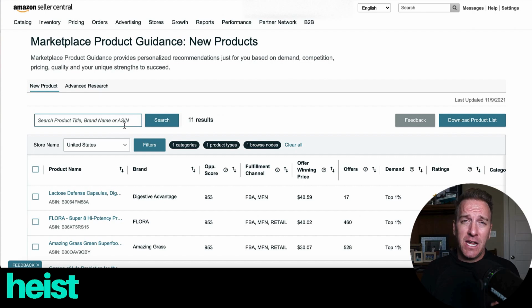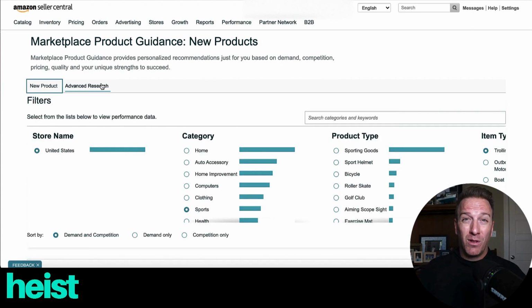Again, what's interesting about this is these 600 factors are not Helium-10 or some third-party engineer's assessment of what they think the future high-demand products are. It's actual Amazon data, and it's assessing your existing catalog. So these are going to be custom to each individual account and brand. And while the same results may show up for similar sellers, each set of recommendations is going to be unique based on your catalog and account. There's some additional stuff here. You can go to this advanced research if you want to look at broader strategies.